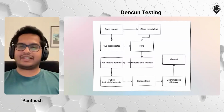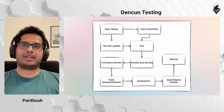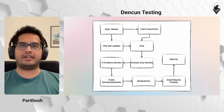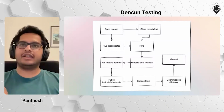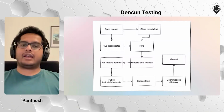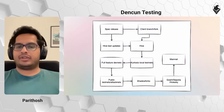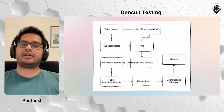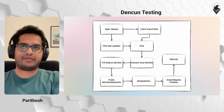And with the Kurtosis testnets, you can also mess with the time, and you're doing it locally, so you're not dependent on anyone. So you can do 100 runs an hour if you want, and then just skip through a lot of the issues. And in our current workflow, we do this a bunch of times until we're happy with the result. And once we're happy with the result is when we commit to a full-fledged devnet.